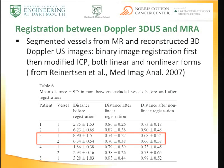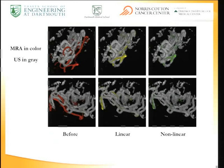And here's the picture for that patient. So the MRA is the color. Ultrasound is the gray. Before the registration, the ultrasound is already co-registered, but something has happened now. It's later in the procedure, and they're making another acquisition. So this is off, and then they can recover that pretty nicely. So that was a pretty neat study.